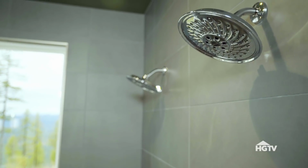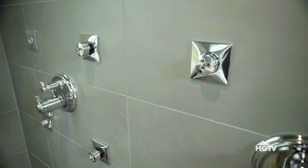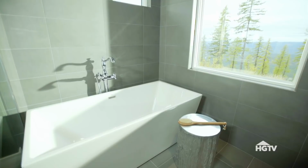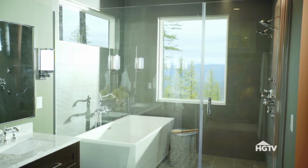all in one area. The dual showers are super powerful. There's a total of 8 body sprays for a truly luxurious experience. If baths are more your thing, this deep soaking tub features a beautiful chrome tub filler that matches everything else in here.